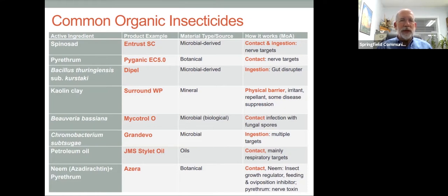Another organic insecticide is Beauveria bassiana. Mycotrol is a common brand name. This is, again, a microbial or biologically derived material. It is actually a type of fungus, and the preparation includes the spores of the material.